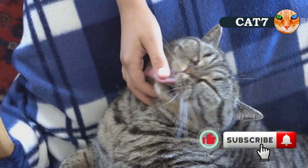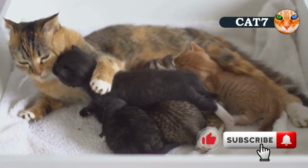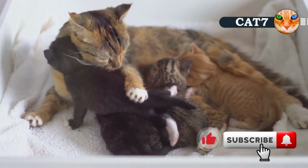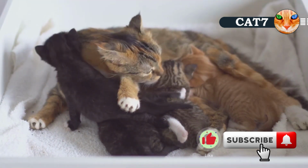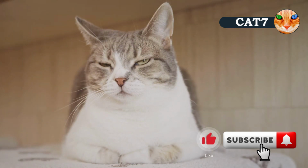This behavior is not just random, it has deep roots in their early life. When kittens nurse from their mothers, they instinctively knead their paws on their mother's belly to stimulate milk flow. This action is crucial for their survival and growth during those early weeks. It's a deeply ingrained behavior that brings them comfort and satisfaction. Even as they grow older, the act of kneading remains a soothing ritual that connects them to their kittenhood.